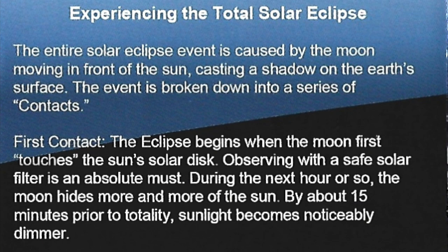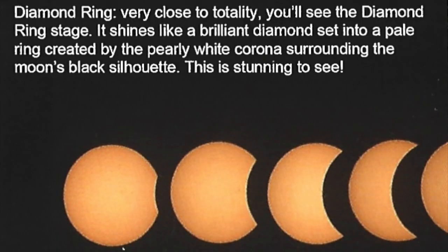During the next hour or so, the moon hides more and more of the sun. By about 15 minutes prior to totality, sunlight becomes noticeably dimmer. Diamond ring. Very close to totality, you'll see the diamond ring stage. It shines like a brilliant diamond set into a pale ring created by the pearly white corona surrounding the moon's black silhouette. This is stunning to see.